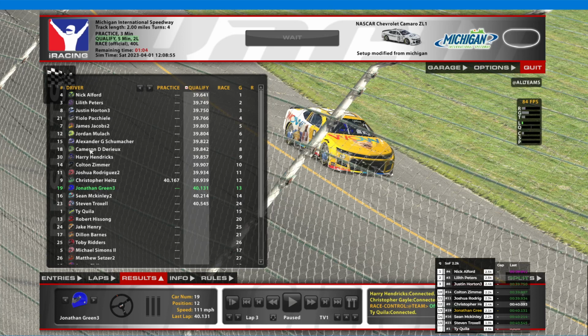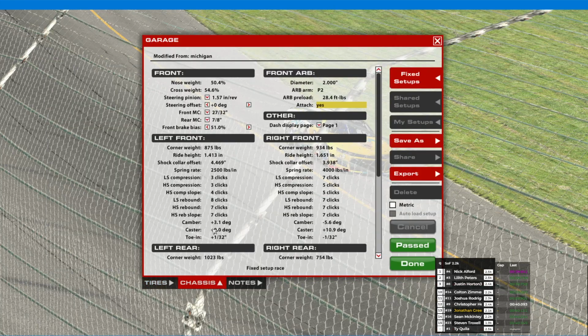And despite the fact that I was two-tenths of a second off the pole position, I feel halfway decent about that qualifying lap. I don't know that I ran anything close to a 40 flat, so I'm more interested in just exactly what it put us at.